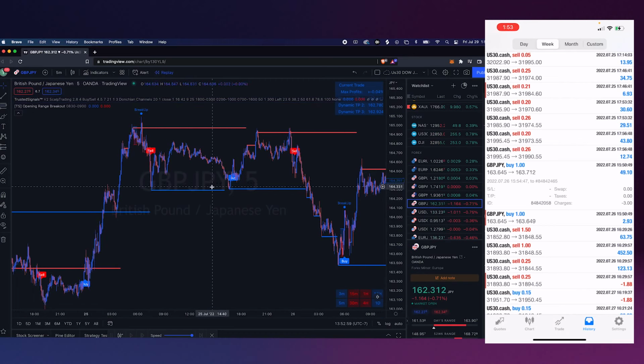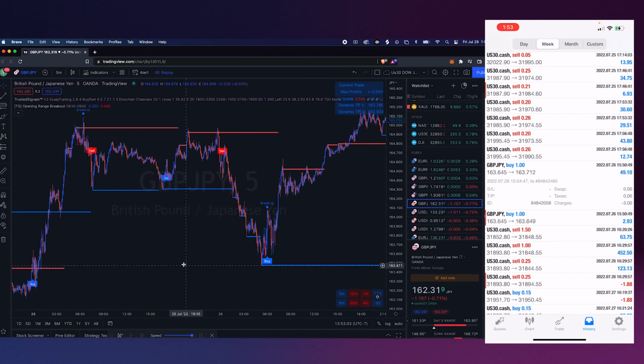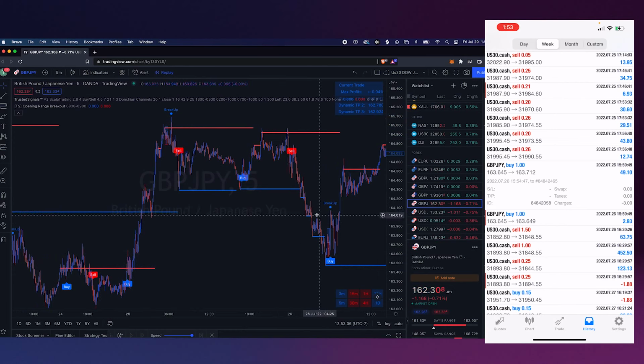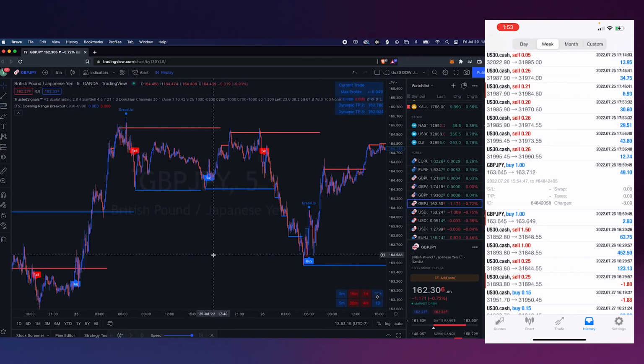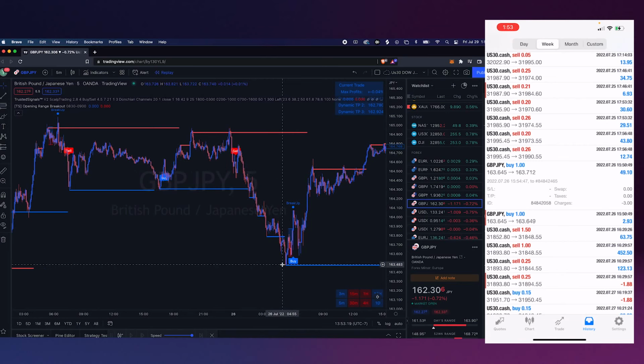Based on the Trusted Signals auto support and resistance, having this as a major zone, I was more focused on here rather than these in the middle. So always remember to look left. Look left, see what you have, what data is available to you, and based on that, you can make your decision. Or at least, again, this is how I like to do it, not financial advice.